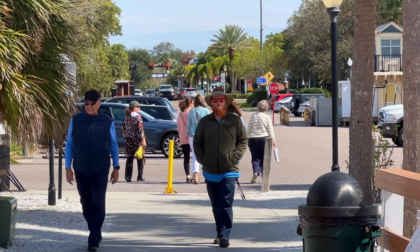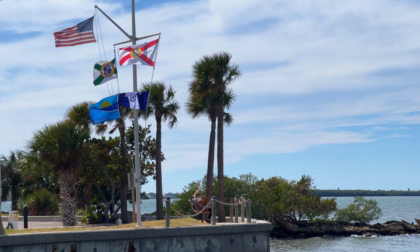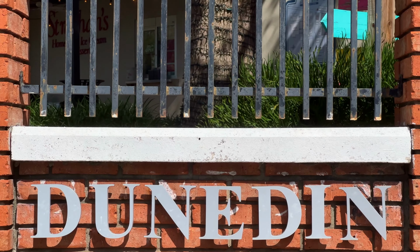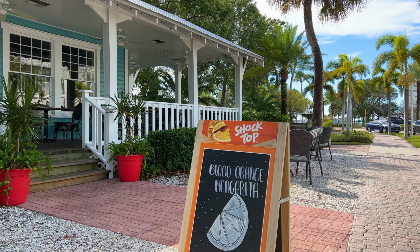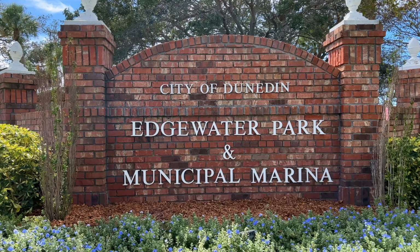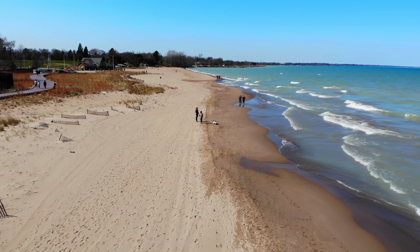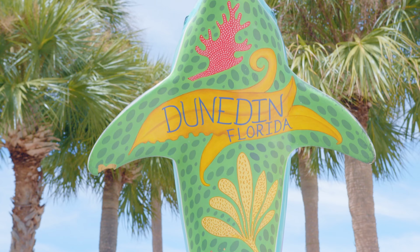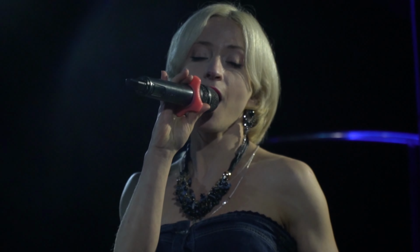Dunedin is known for being one of the most walkable, quaint, and unspoiled locations in the country. Dunedin is a special place. Its history includes ties to some of the oldest railroads in Florida and the birthplace of orange juice concentrate. Downtown offers many local-owned businesses, casual and fine dining, live music and entertainment.